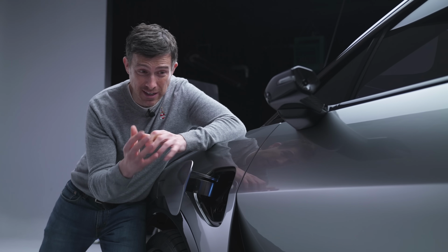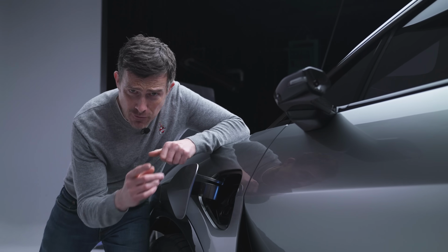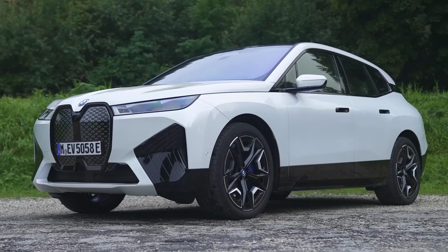Which is pretty impressive when you consider this car has a battery capacity of over 100 kilowatt hours. Now that's good for a range of 348 miles, which incidentally is exactly the same range you get out of the furthest driving Tesla Model X, and about 30 miles less than you'll get from the longest range BMW iX.